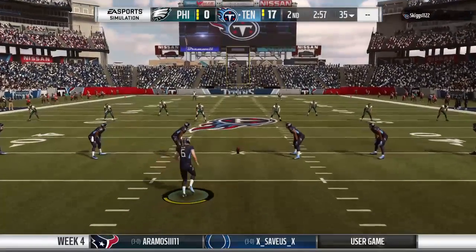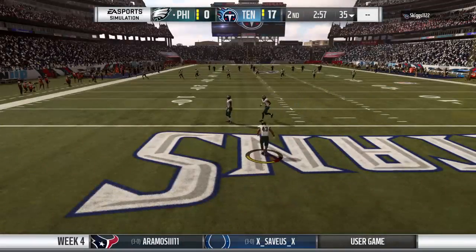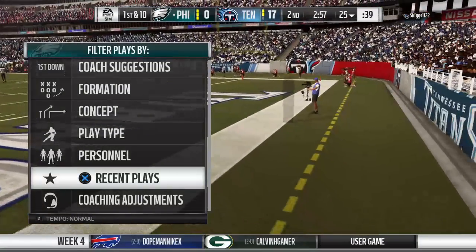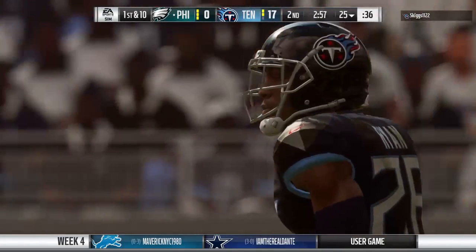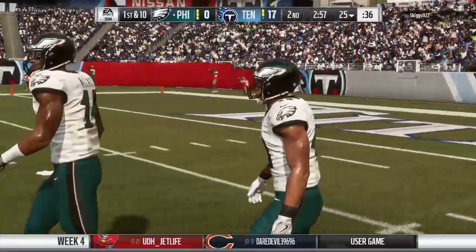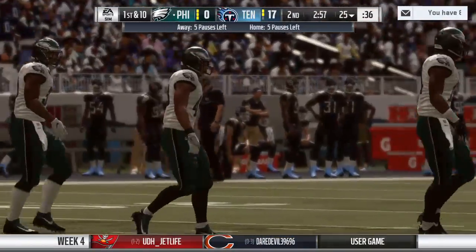Set now to kick this one away, and off it goes. And this will not be returnable. It's out of the back of the end zone for a touchback. Here comes the Eagles offense now as they get set to take over here. They're sort of seeing themselves spiral out of control. Let's see if they can get things back on track.